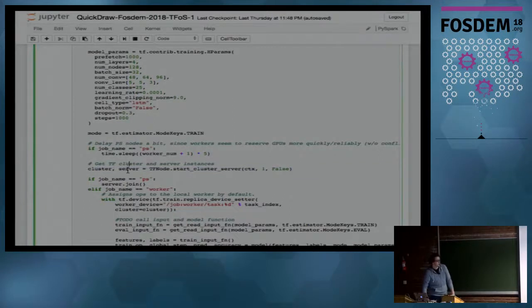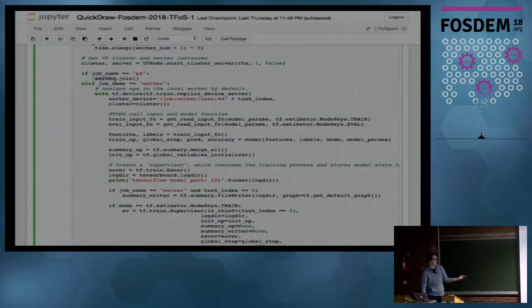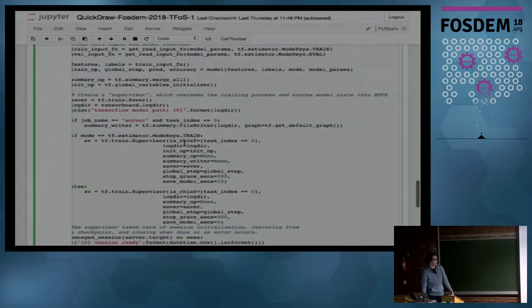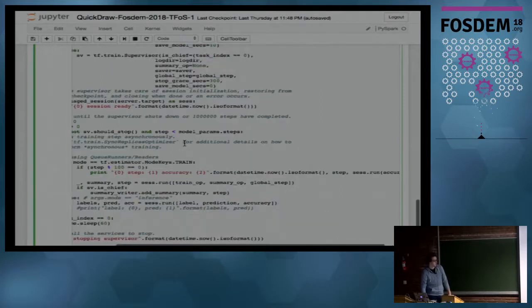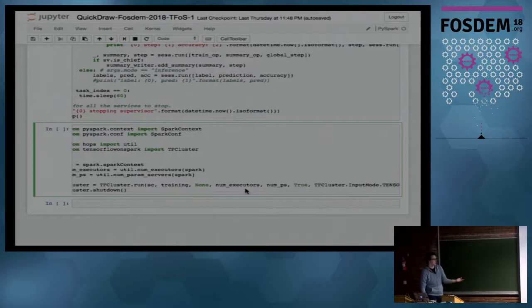the call I was talking to you about before, saying, okay, tell me if I am a server or not. You can say, okay, just wait for it, otherwise start the process and start training. Here is me not really a pro in writing TensorFlow code. It's really ugly, but let's just skip here. And this is how you basically run. This utils comes out of the ops library. This is the number of executors you ask for, and this is the number of parameter servers you ask for. And you start the training, basically.